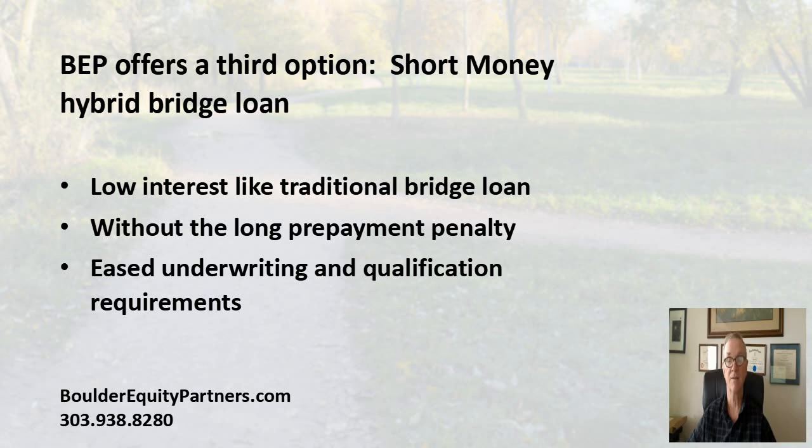And one more thing to add here before we end is we just recently launched what I call a Lifeco product that is even longer terms and much lower interest rates, but might be a good fit for you as well.